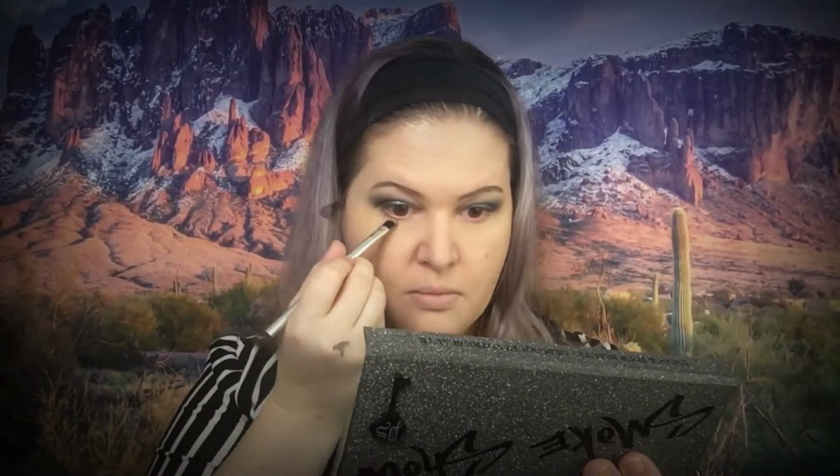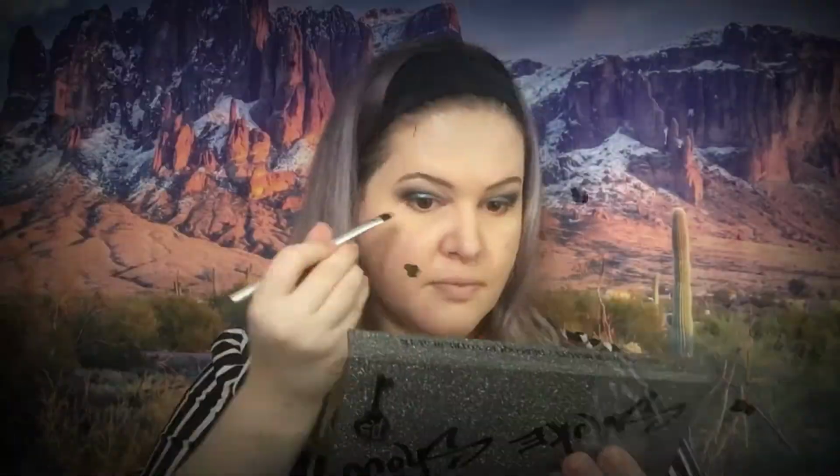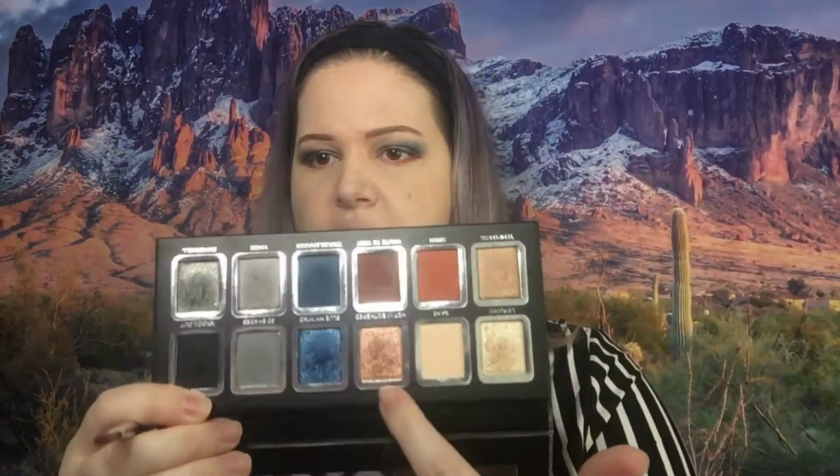Okay, now we're going back into Smoke Show, and we are going to use this color right here called Siren. We're going to make the bottom eye outer corner slightly darker with Hot to Trot. So now we're going to go in with two colors over top of that. We're going to use this one and this one. And that's just to buff it out and blend it and make it look pretty and shiny and sparkly.